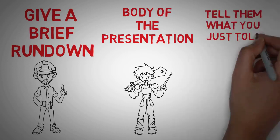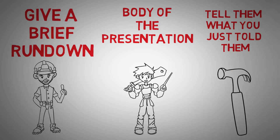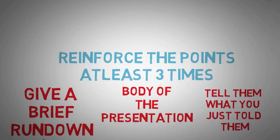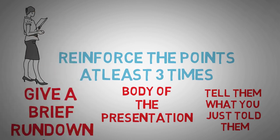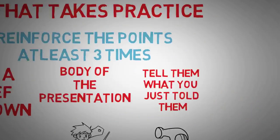Then end the presentation by telling them what you just told them, reminding them of the key points and a brief summary for final repetition. Using this technique helps to reinforce the main points of the presentation at least 3 times, at the beginning, middle, and end. The key is to find a way to do this that feels natural and not overly scholastic. And that takes practice, which we'll talk about later on.